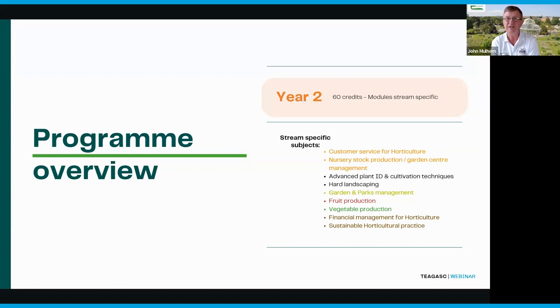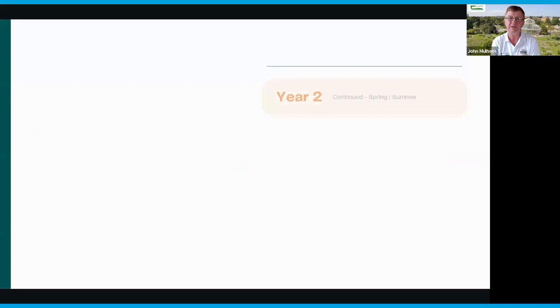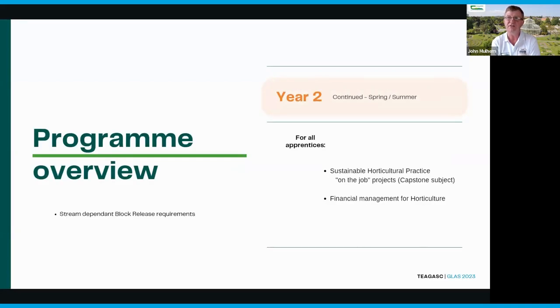Now, what's common across the modules is at the bottom of that slide, and I think it's also on the next slide, but what all students will do in year two is the last two modules there, financial management for horticulture and sustainable horticulture practice. So again, I think they're self-explanatory, but one of the important things agreed by the consortium in setting up the whole apprenticeship was that number one, the apprentices would be exposed to financial management, because that's important. We're training them for a career in the industry and for a career in managing aspects of the industry. So financial management is really important there.